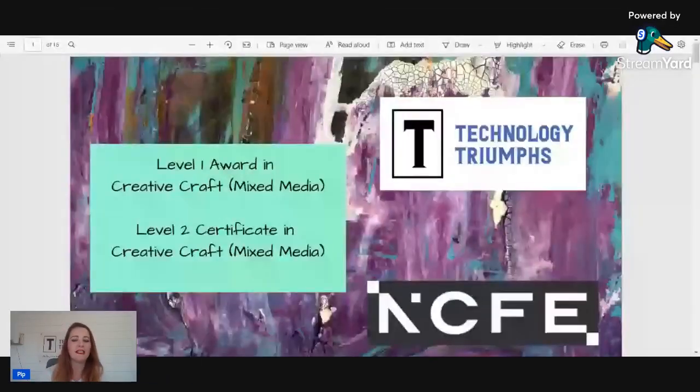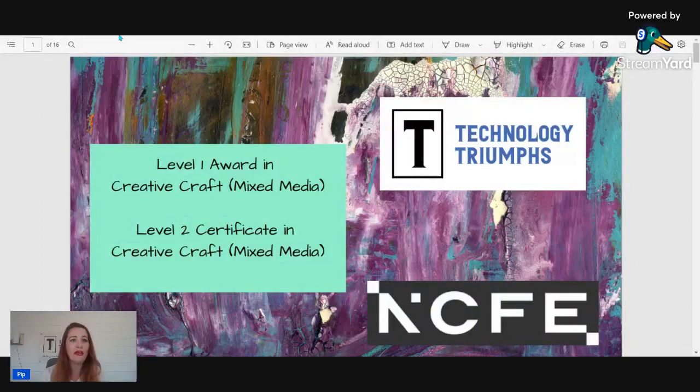I'm going to be sharing my screen to show you some examples of the information pack, but also some examples of our workbooks, so you can get a feel for what they look like and if they work for your learner. So I'm just going to split screen now. Hopefully you can now see a screen that has Technology Triumphs and NCFE written on it.